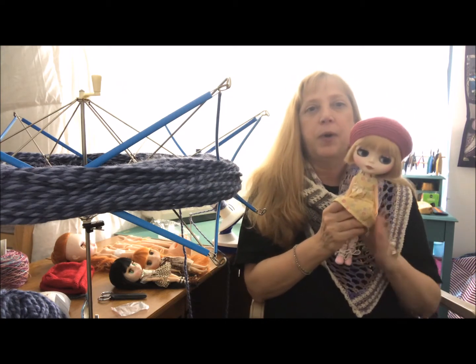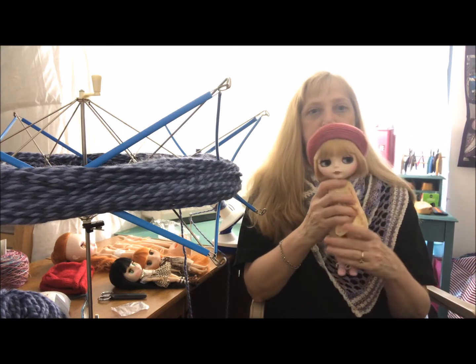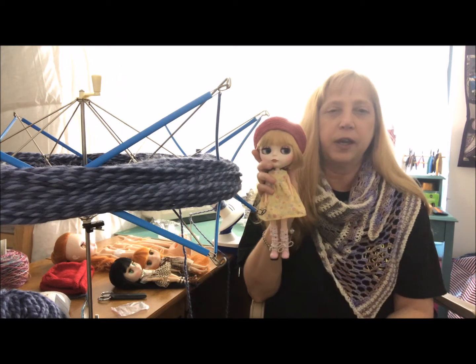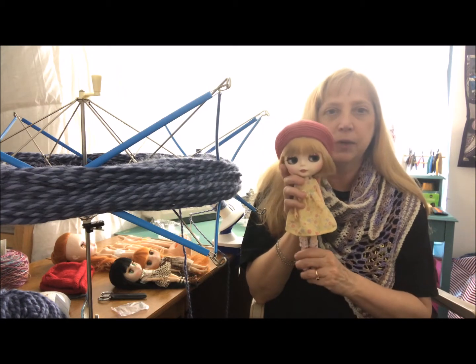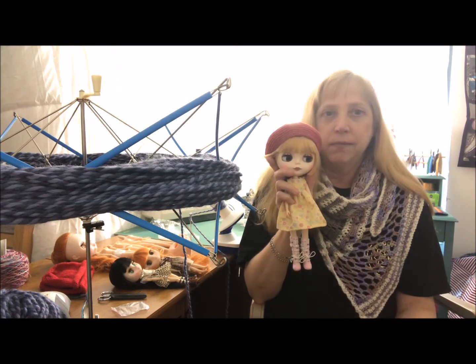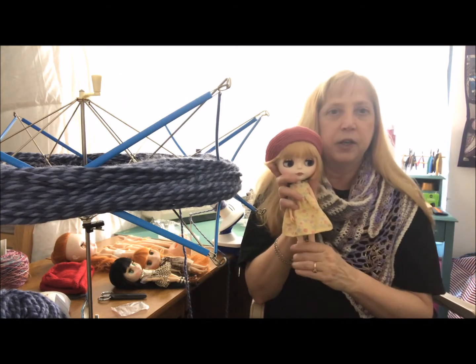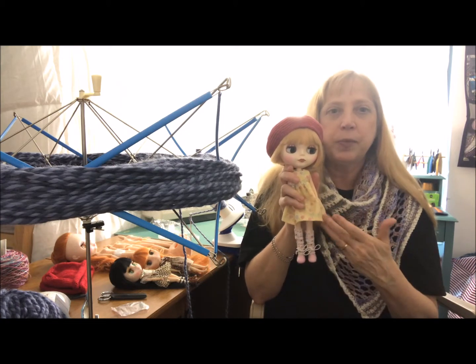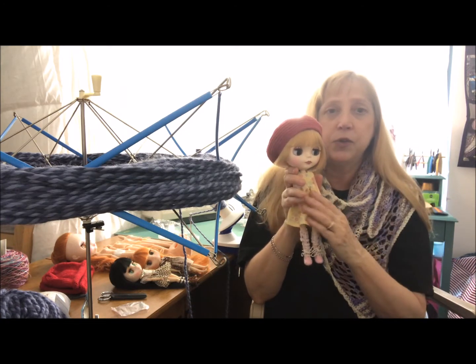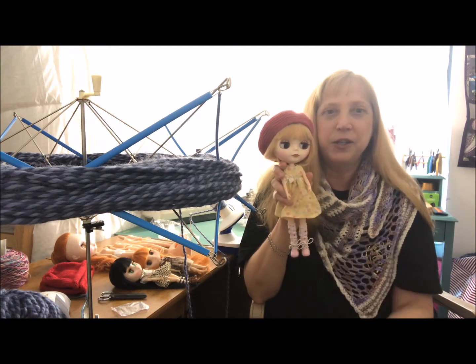As some of you probably have seen in a previous video I did, this is my first, what I consider a customized Blythe doll. She's Neo size, and I did some limited work on her. I won't go over that because I already talked about it in the other video, but I'm showing her because it's a way to introduce why you're going to see the next batch of goodies that I purchased.